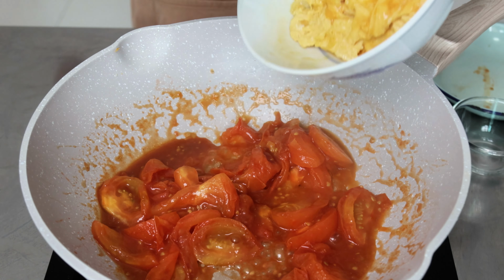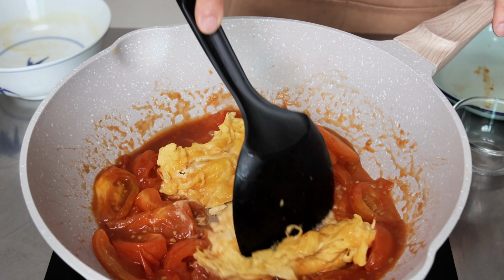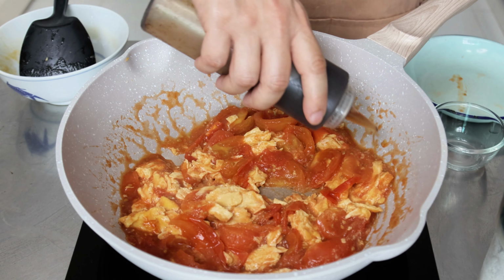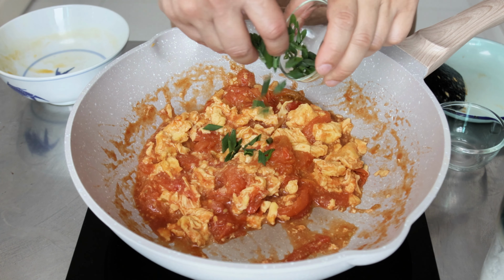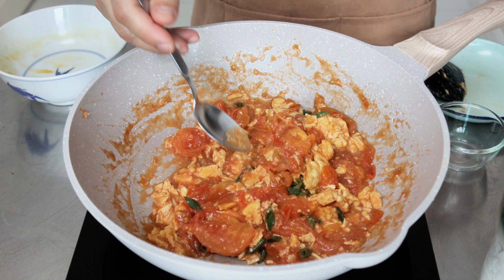Next, add in the scrambled eggs. Break the eggs up into large chunks, about the size of the tomatoes. Turn off the heat, then add in some sesame oil and the green parts of the green onions. Taste and adjust for seasoning.